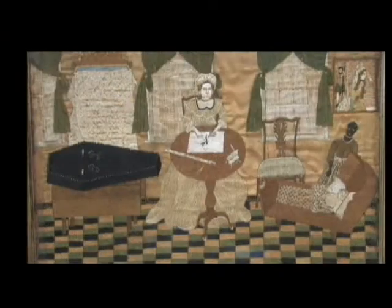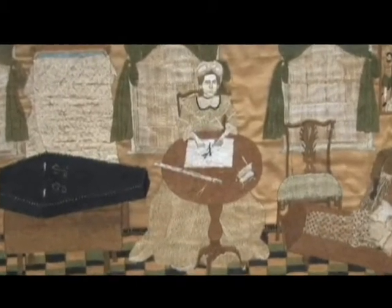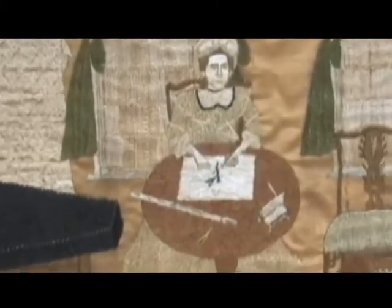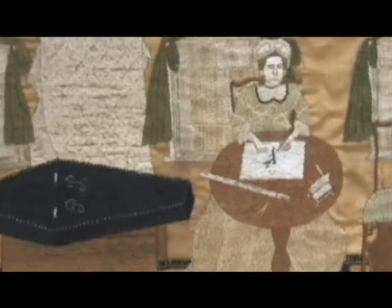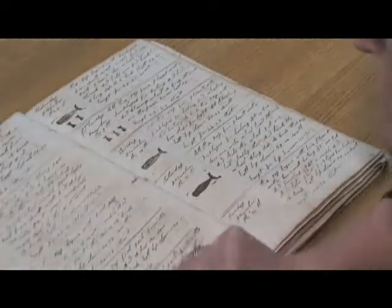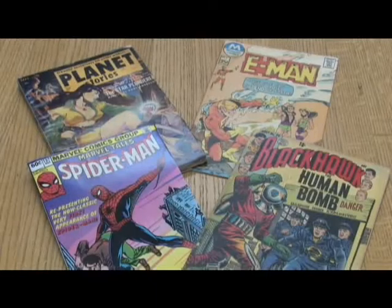Take this needlework created in the late 1700s by a young woman named Prudence Punderson. It's the most requested piece in the entire collection, and as a self-portrait, it reveals so much. A wealthy family's belongings, the role of an enslaved African American, a girl's thoughts about her own mortality. From a whaler's 1830 ship log to the first comic book published in the United States, you might be surprised by what you can find.